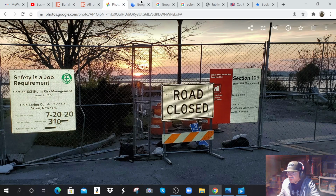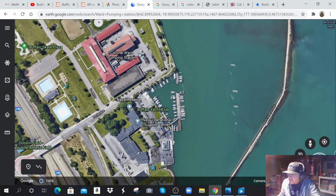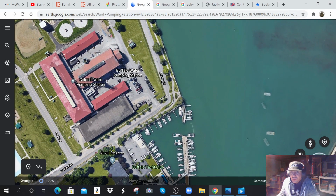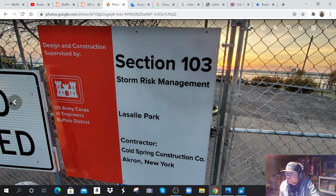So that road was closed. Yep, that road right down here. Usually you can drive your car down here. My wife and I and my little girl like to go down here in this park. It's nice because it's by the water, obviously. So it was closed. I was thinking about hopping it. Okay, where were we? Yeah.